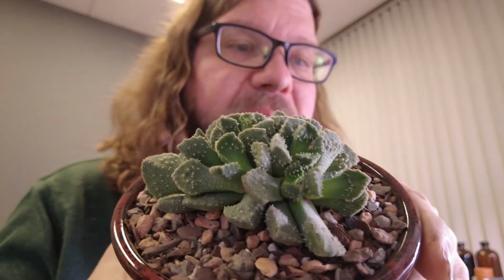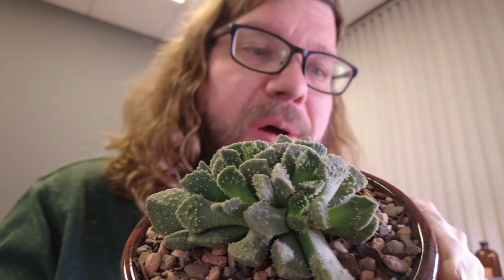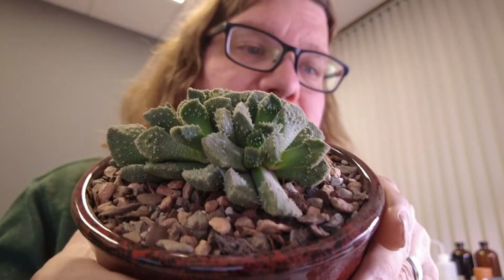I just wanted to do a quick follow-up on the Aloinopsis luckhoffii in the warm glow of the LCD. Anyway, quick follow-up. This plant, I intend on watering him in about 48 hours, 2 days. Give his roots time to heal up after the abuse that they've just taken.